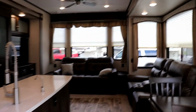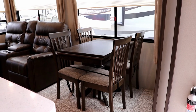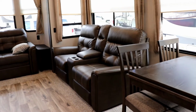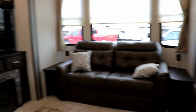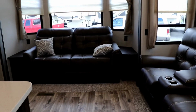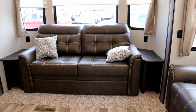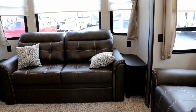We're going to start looking at the kitchen table. Now this particular one, you have the freestanding dinette table with chairs, and you can see that it has an extension on it. You can also see that you have the theater seating here. Nice thing, the recliners, and those things are directly across from the TV. Fireplace, stereo system, which makes it very nice. And then of course across the back, you can see this is going to be the trifold sofa bed that pulls out. Nice little end tables on either side of that with 110 power outlets.